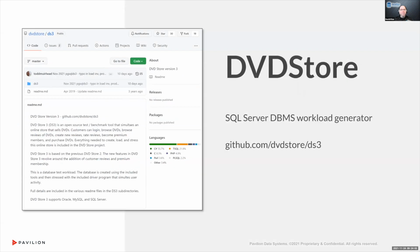It's pretty fun. Now, we're going to hit a demo here related to the DVD Store database benchmark. And I want to show you, here is a plain Jane install of a virtual machine with literally a click-through install of SQL Server. This is what I see so many times. It's not even funny.